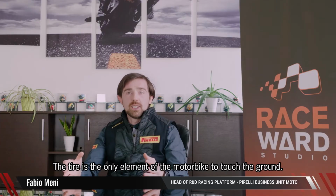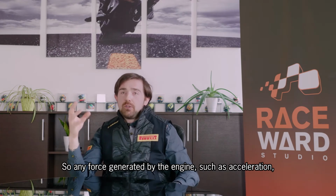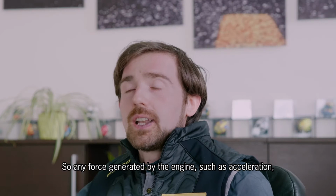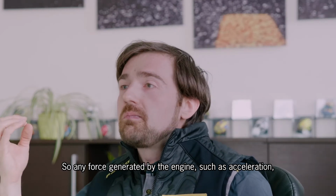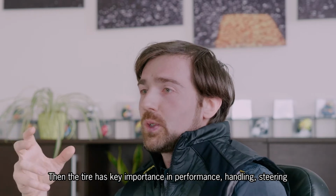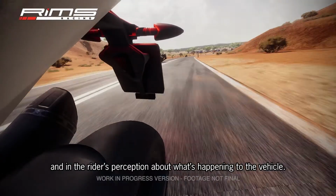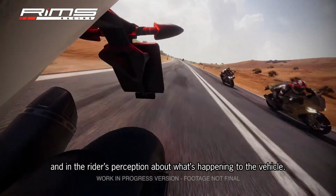The tire is the only element of the motorbike to touch the ground, so any force generated by the engine, such as acceleration, needs to pass by the tire in order to get to the road. Then, the tire has key importance in performance, handling, steering, and in the rider's perception about what's happening to the vehicle.